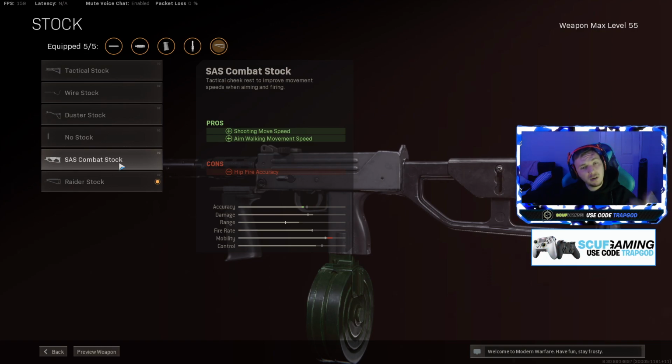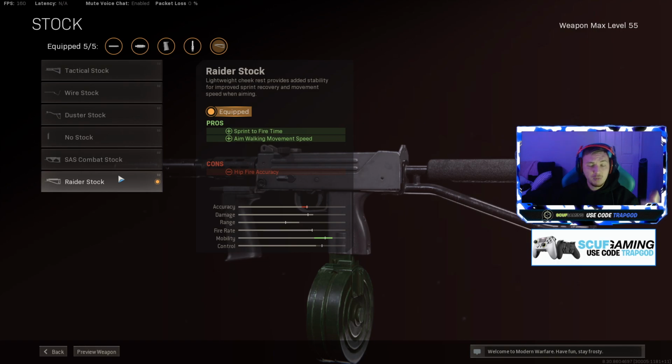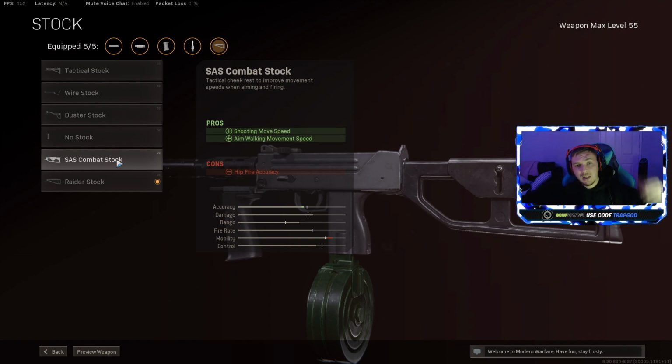So your ability to win more close range gunfights is a toss-up. Like I said, the fact that you get faster strafe speed and faster sprint to fire is going to help you win more close range gunfights, in my opinion. And I try to build all my class setups to give me the most positives for the least negatives, so I have that much better of a gun. So I'm going to rank the Combat Stock as the number 1 stock to use.